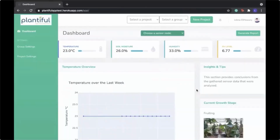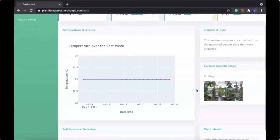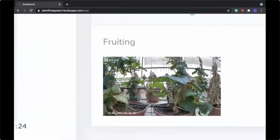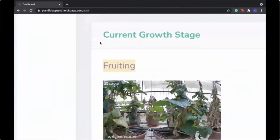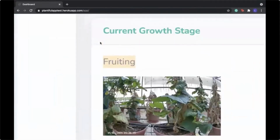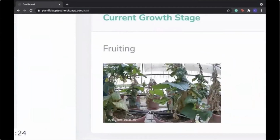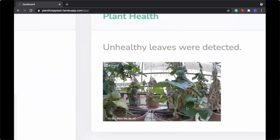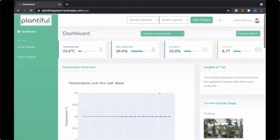Now, since group 1 had a camera ID associated with it, we can see the latest image that the camera took for this group. And our algorithm's output was that the growth stage of these plants are fruiting. And this is indeed correct because if we look closely, we can see the cucumbers here and the small little yellow flowers. And our algorithm also told us that the leaves are unhealthy, and we can see that this is also correct because we can see the leaves are brown and they're drooping. So the algorithm does work well.